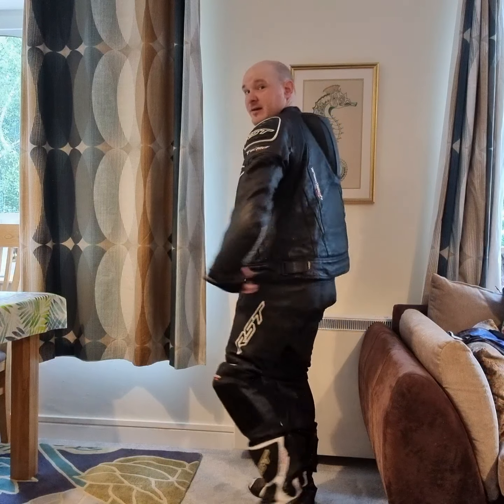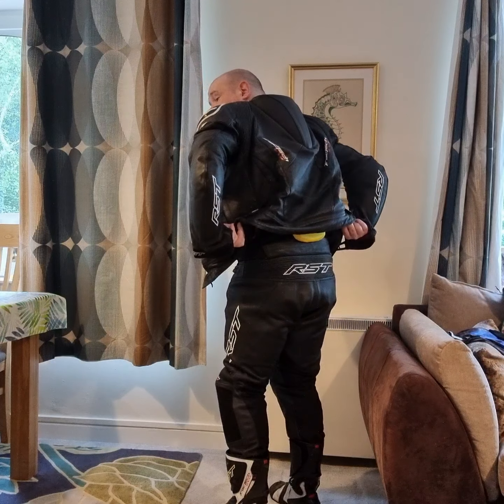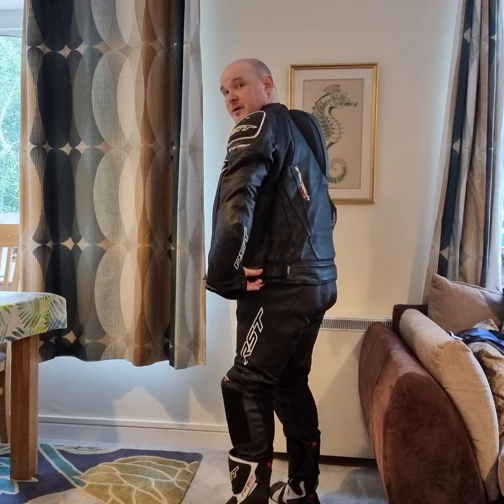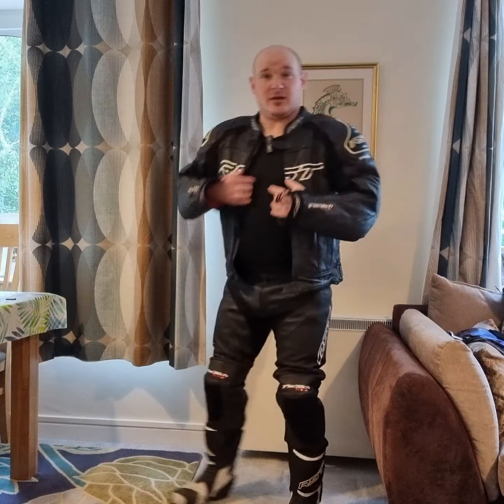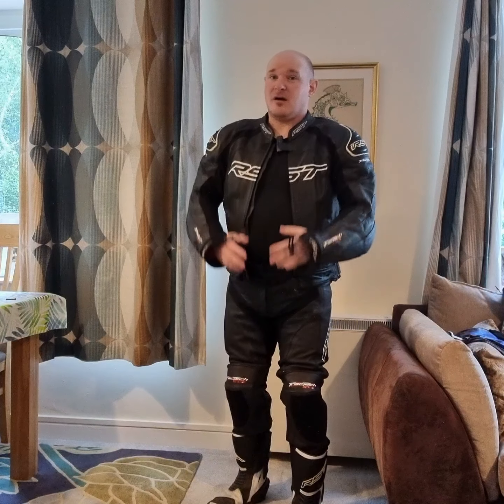The jacket itself is nice. As you can see, I've not zipped it in yet, but the option is there to zip it in. So these can be worn on a racetrack, I believe. I've done sprints in them. I've not had an issue doing that.